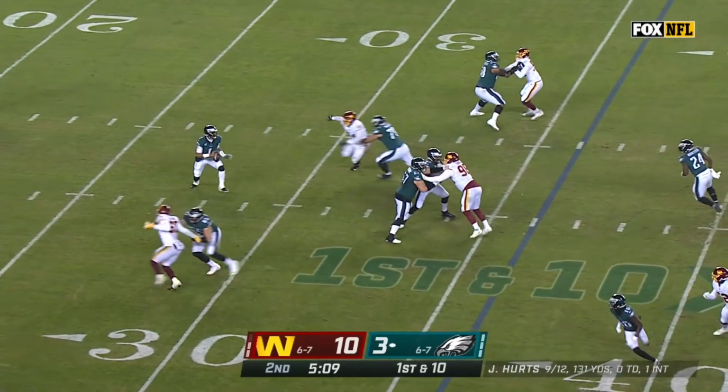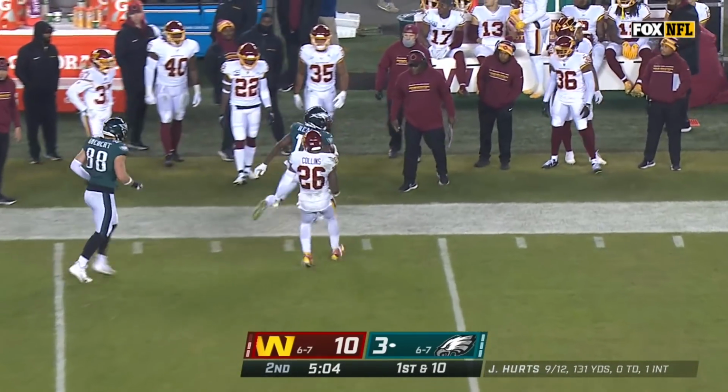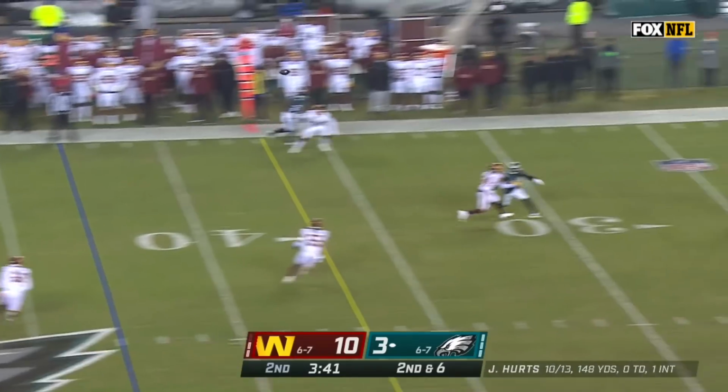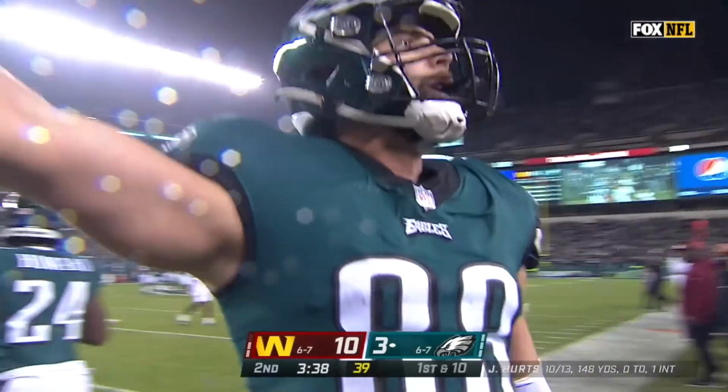Going with a little pace again. Pressure coming. Hurts eludes the rush. Floats it out beautifully to Rager. He's out for Washington. Second and six. Hurts backpedaling, throwing open. Got it. First down and out of bounds at the 23.